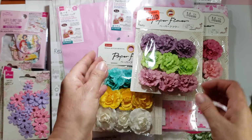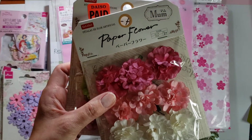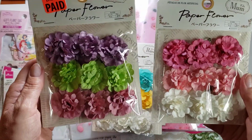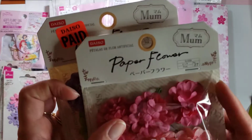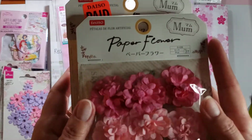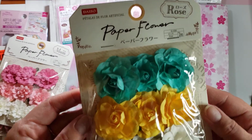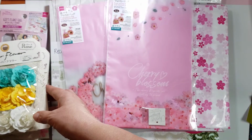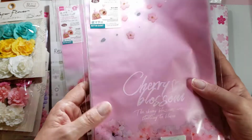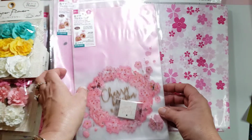Whew. All right, and then I found these flowers. Look at them. Ugh, now it's dark. Goodness, okay. So we got purple, green, pink, pink and white, and these are mums for $1.50. Those are pretty flowers. And then they have roses, and those are pretty flowers for $1.50. And then, you know, I love my cherry blossoms, so I got some cherry blossom bags and another set of cherry blossom bags. There's 8 bags.